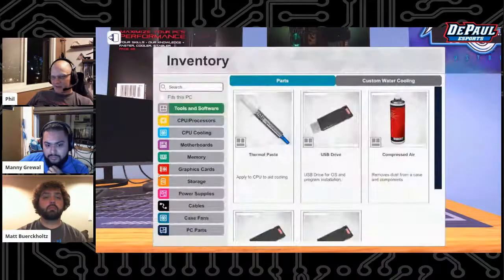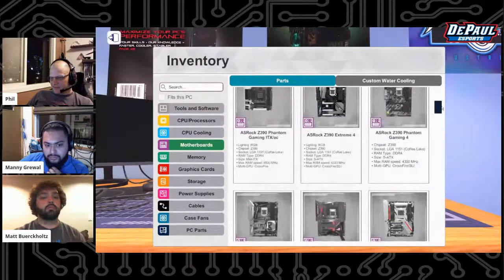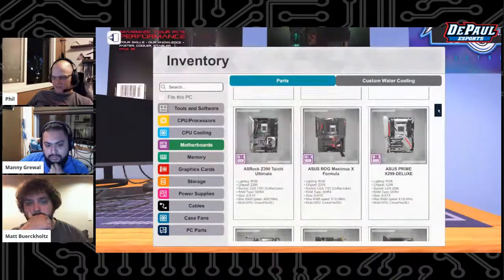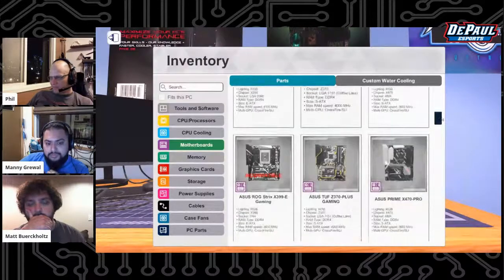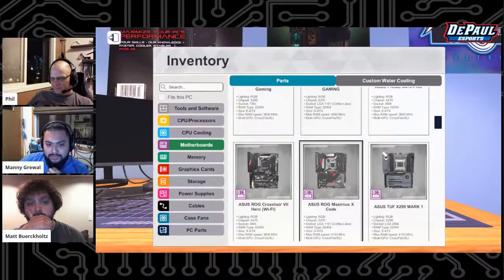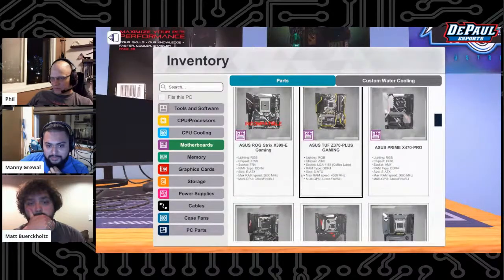So let's pick a motherboard. We're going to want a standard ATX motherboard here. ASRock usually makes some pretty solid stuff. I like Gigabyte, MSI. Asus obviously has always been a pretty good staple for motherboards for a long, long, long time. I go with the Asus TUF Z390. I actually have an Asus TUF Z390. Ooh. I have the Micro ATX board though.